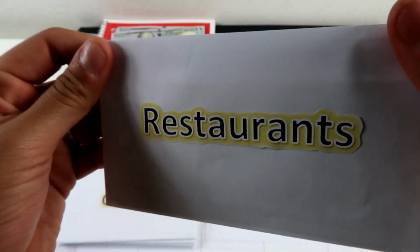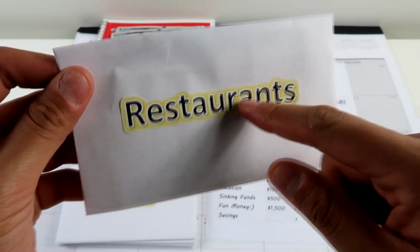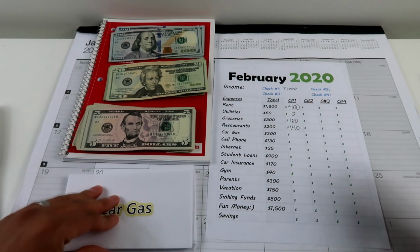I actually like these envelopes better, guys. I don't know, I feel like it stands out a little bit more. The outline, the color makes it a little bit better for you guys to see, which is why I do it, so you guys can see it better.